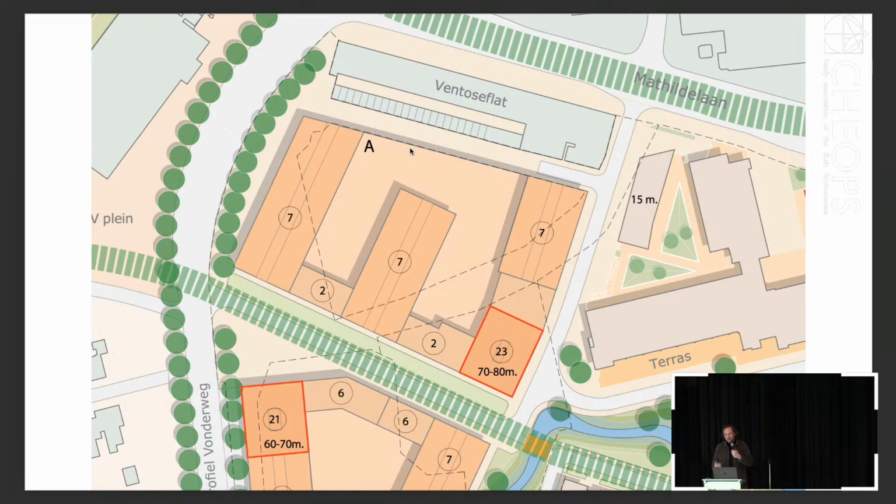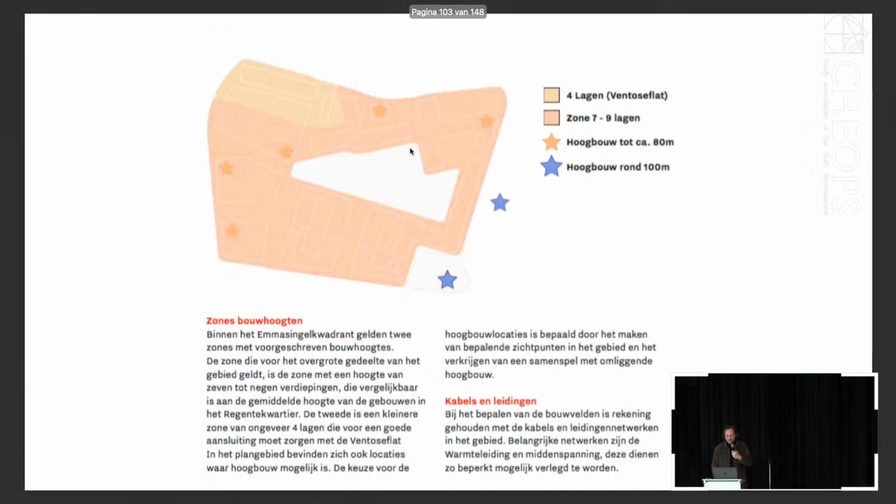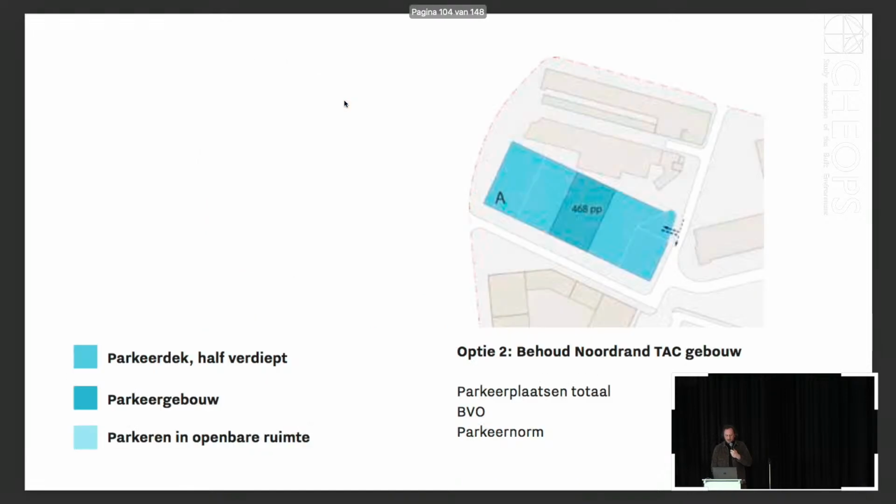And so the board came and said, what's happening here? Can we do something about it? So I was diving into the plans of the supervisor, of the urbanist. And it said, okay, in this zone we can go 7 to 9 layers. We have these accents, these stars, and this part needs to be 4 layers. And there was one small image in this whole urban plan that said, maybe we can keep the building, but that was hidden in a sub thing.